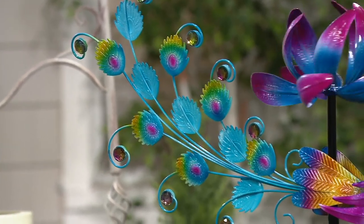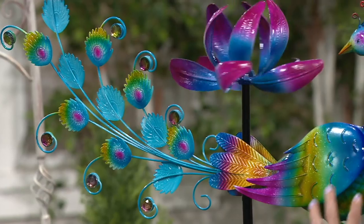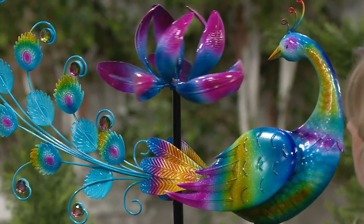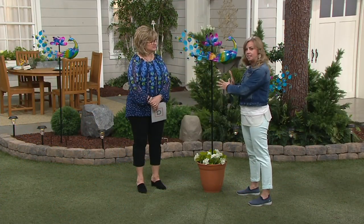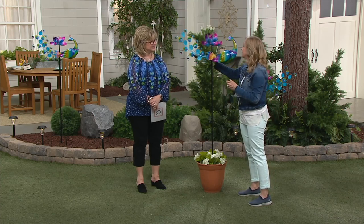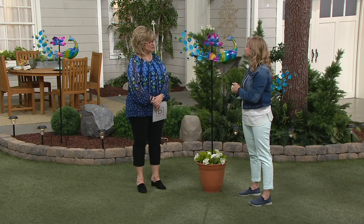And it would be a great gift too. I was thinking about Mother's Day coming up. And this is something too, Carolyn, so maybe you're somebody that doesn't get to venture outside much, or maybe your mom or your grandmom has to really stay in the home. You can see this because it's nice and tall. If you put this out at a place where she's sitting in her chair and she can look out and see how pretty this is. I totally agree. You have that beautiful movement as well. It totally makes you smile.